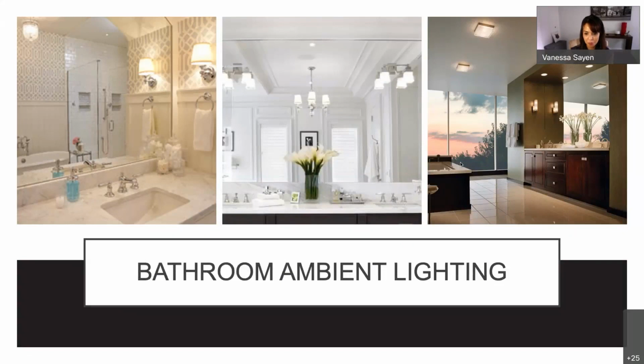All right, good. We talked about ambient light here, and I'm just going to go through these slides showing the accent light and the different decorative lighting for elegance. And that was pretty much it.